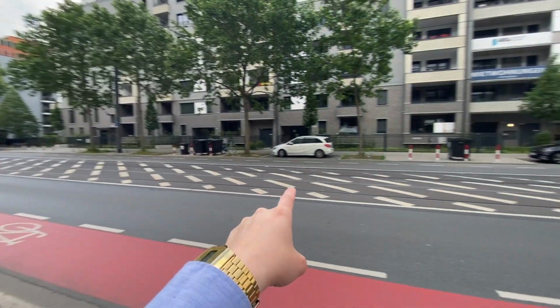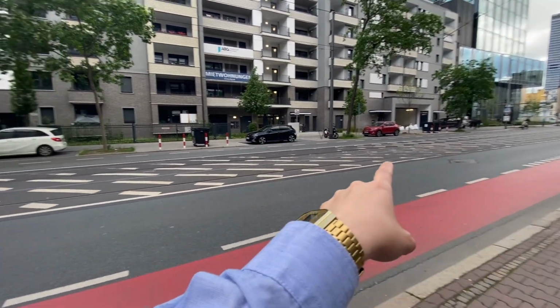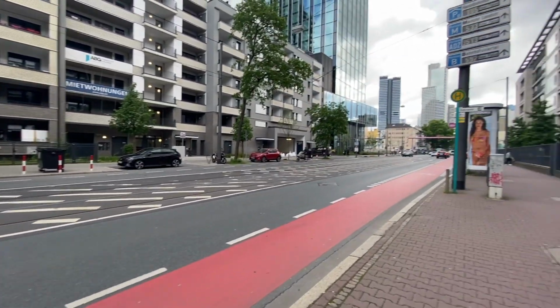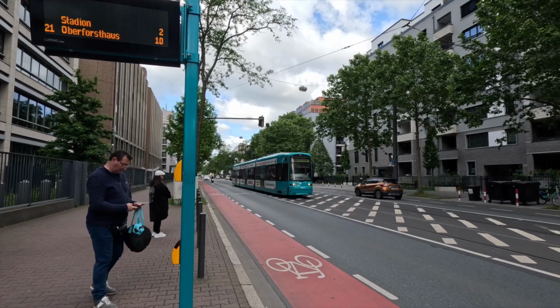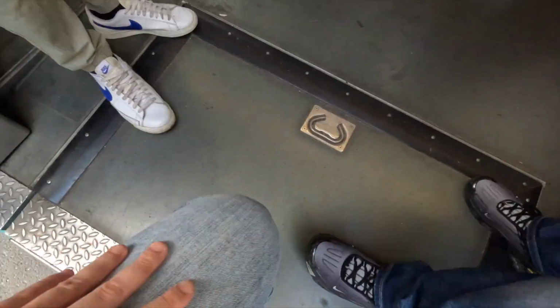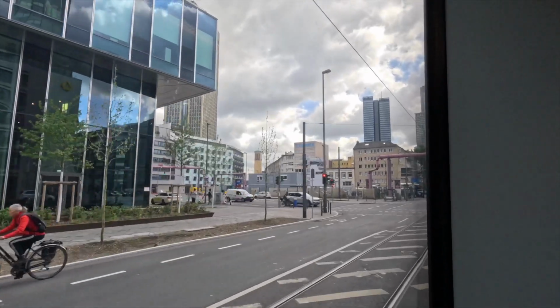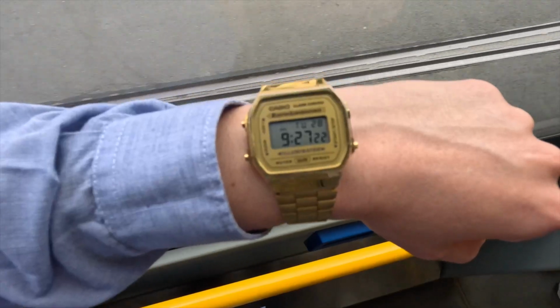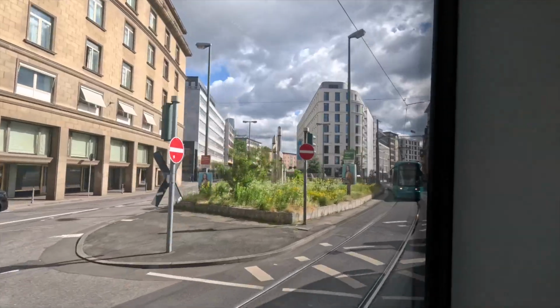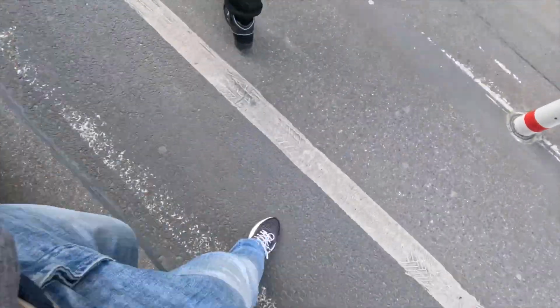So the tram is basically there in the middle of the street, so it's going to stop in the middle of the street and you have to cross to get in. Alright, I've gotten off the tram one stop too early, but that's okay, it doesn't matter, we just walk, it's nearby.